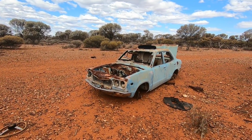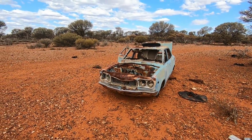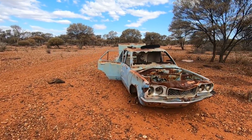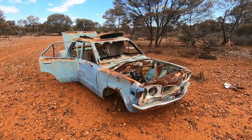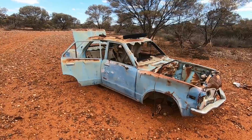Let's dive in for a closer look. I am going to try to describe this car as best as I can, but as I said before, I am completely speechless that we have found a genuine RX3. No, this is not an 808 piston power. This is the real article RX3 sedan. Like, oh my gosh, this is amazing.